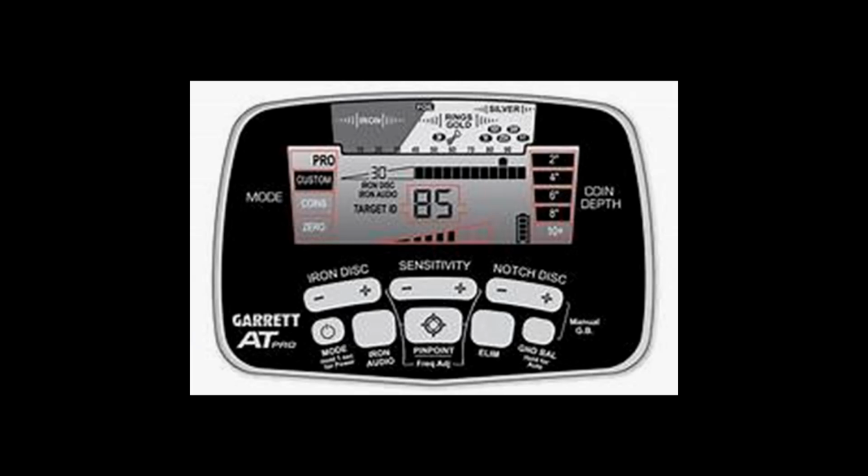There are a few different size coils you can buy for this machine as well to get added depth, and smaller coils for better separation. One thing I've always liked about Garrett detectors is that they make their detectors to where anyone can use one without having to read a 200-page instruction book. The AT Pro is a machine that I wouldn't mind telling someone that's never used a detector to make this machine their first and know that they will pick it up fairly quickly.